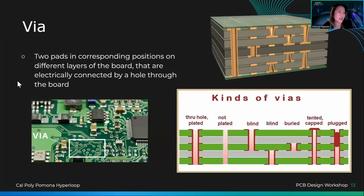A via is a hole that goes through the board, and there are different kinds of vias. It's electrically connected by copper as well. So as you can see down here, these are all vias. All the holes are little vias. Then there are different kinds of vias where it's just a hole going through the entire board. There's something that's not plated, so it's not actually connected via copper.